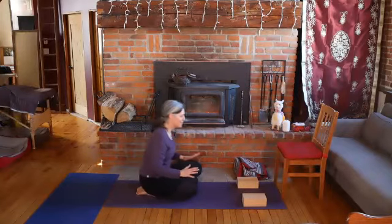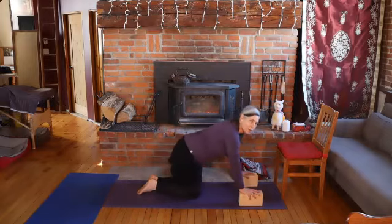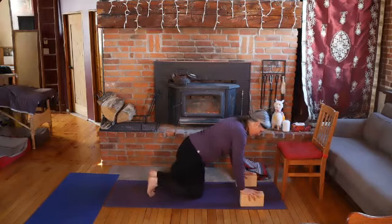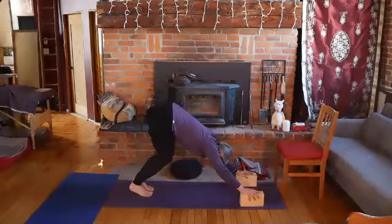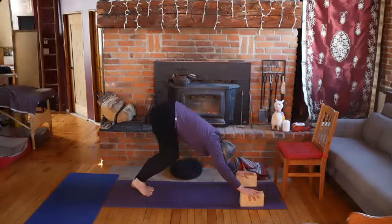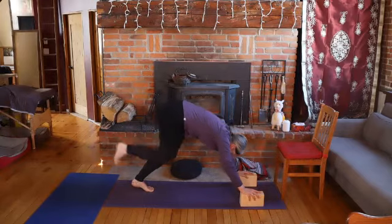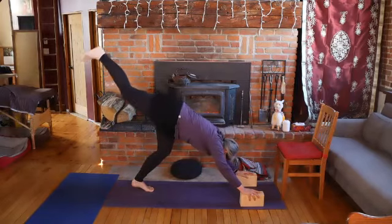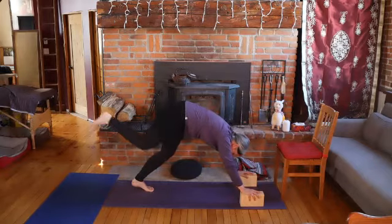So I'm going to demonstrate with blocks, because for most people that is going to be a necessity to make this happen, quite frankly. So from here, you can watch, lifting into Downward Dog. I'm going to keep my knees bent, and I'm going to actually swing one leg up and bring it through, just like we did when we were on all fours. If you want to try this with me while I'm talking, you're welcome to. If you want to just watch, that's fine too.